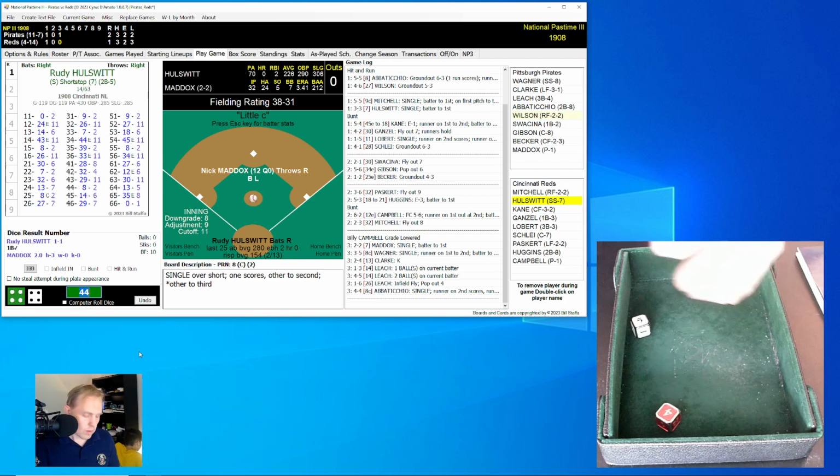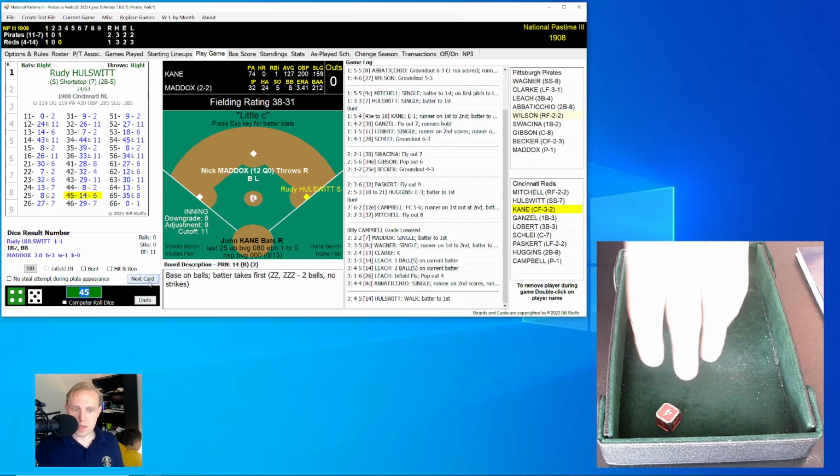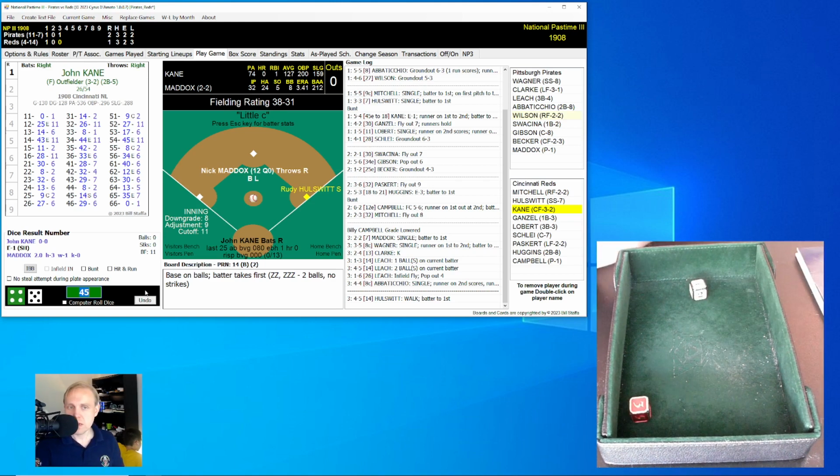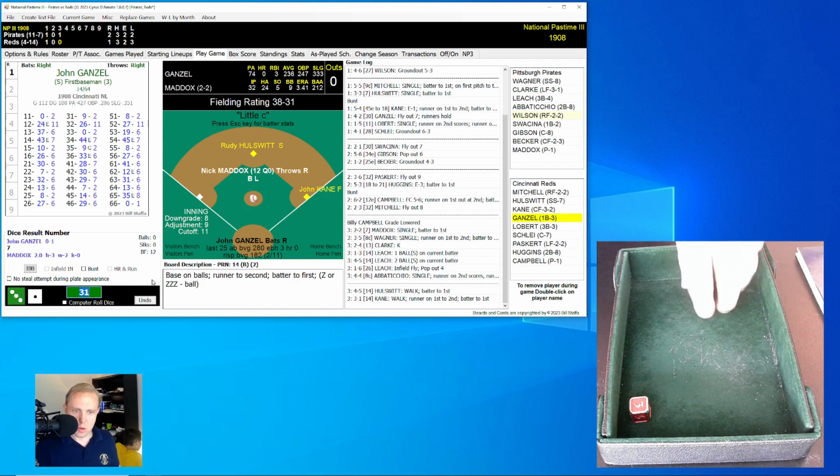Here's Rudy Holtzwit, and he rolls a 45 for a 14, and he walks. And so he'll show you how to take that walk. Hopefully Leach is paying attention. John Kane up there now with the runner on at first base. He rolls a 31 for a 14, and there's another walk. 2 walks given up now by Nick Maddox in this inning. That'll bring up John Gansel. Kane, of course, who was just up, is the guy who wasn't hitting at all, but he could take the walk, so it's all good.